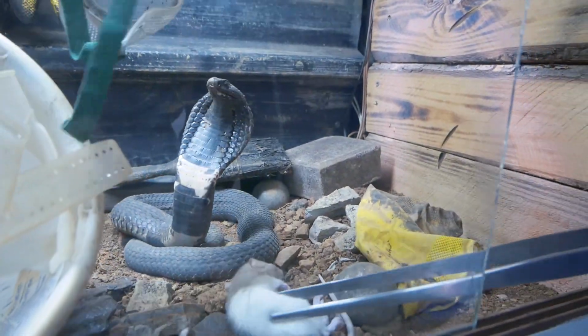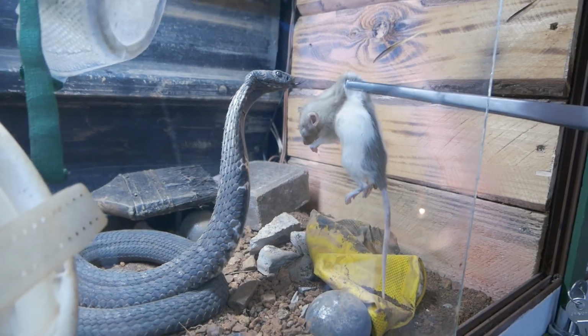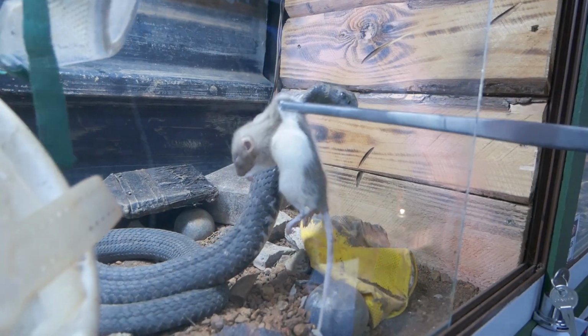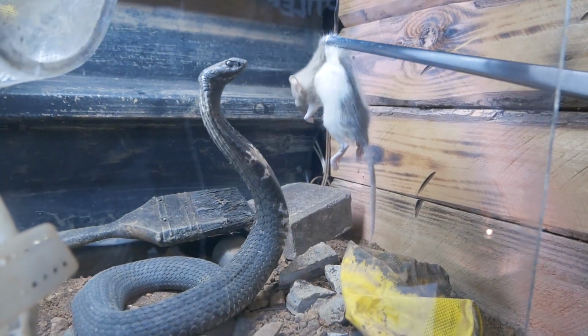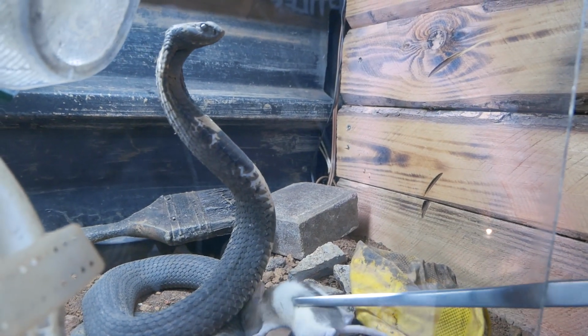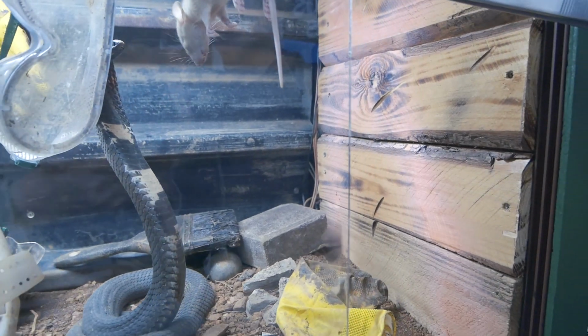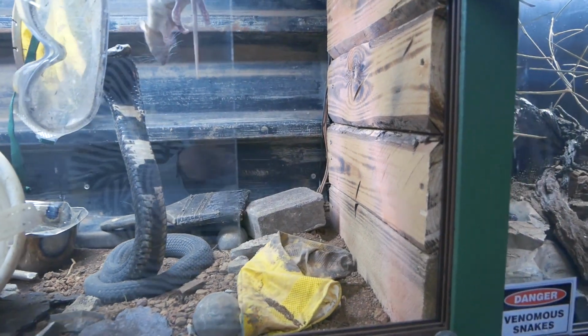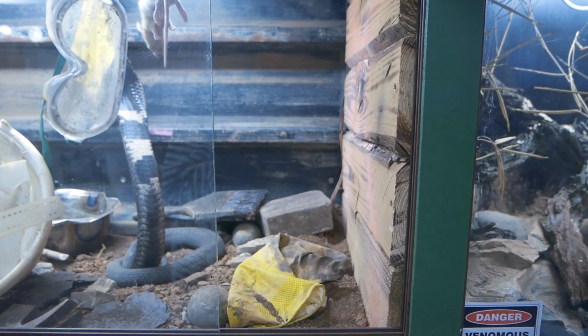Let's just move that out the way. She'll realize it's food now. She's just thinking it's a bit of an intimidation right now. Hey. Where are you going? There we go. It's food. Look how high she's standing up there. Come on. It's just food.